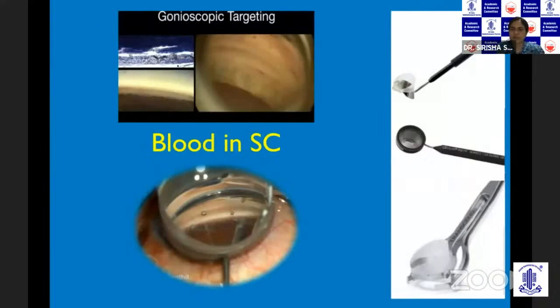For mixed procedures, what is it that we need to know? What we need to be aware of is definitely good anatomy, and one needs to be comfortable using a surgical gonio lens. Looking at the gonioscopic view of the angle during the surgery is very important. Identifying the structures is very important. And to be able to use a direct gonio lens, those of you who are pediatric surgeons using these lenses to do a goniotomy or other procedures may find it easier, but even otherwise it's not difficult to learn. So you have both direct as well as indirect lenses being used.